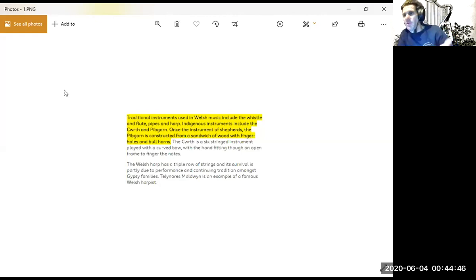And we mentioned that we won't be doing the Welsh harp. Again, when you think about it, the Welsh harp is always mentioned, and not any of the other musical instruments.